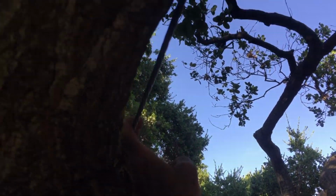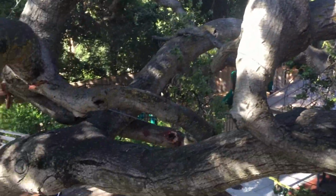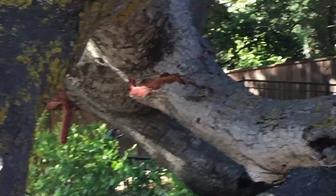It was a difficult read because it was held in so many areas. It was held up by branches, it was held up by cables. There was brush all over the place. We couldn't even see what was going on. Some of the branches that were holding were cracked.